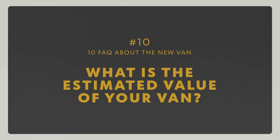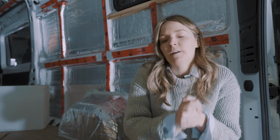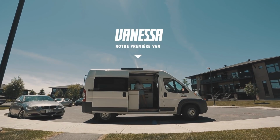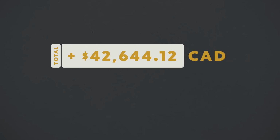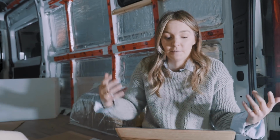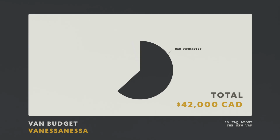Starting with question number 10, what will be the final estimated value of your van? Now let's remember there are many ways to do a conversion. This one isn't going to be cheap, but you can clearly do a way cheaper version. So that said, let's remember that Vanessa was $42,644, which was 30,000 USD. Now this van is going to be much more expensive because the truck itself was 42,000.